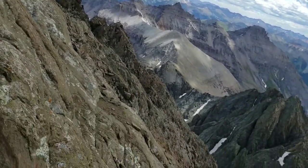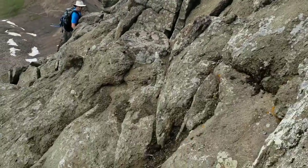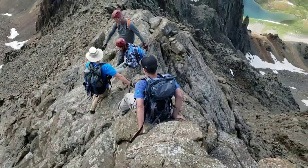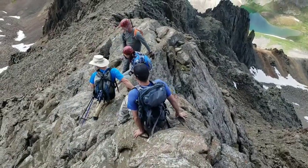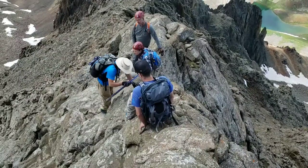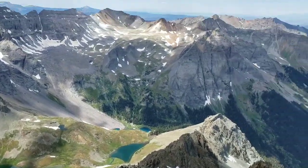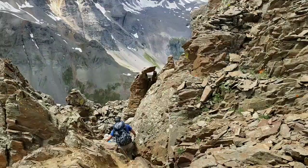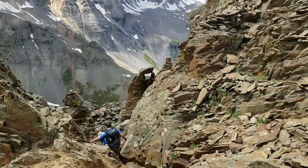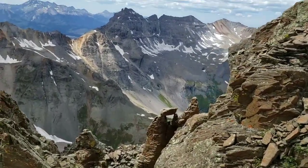You know what? This is what we would have been doing on the other side, though. Hiking down the ridge proper, pretty narrow, pretty exposed. Not too bad though. The one thing I love about this so far is it's all solid. The complete opposite of the way I came up. Here's the formation here. They call it the Kissing Camels. Pretty famous little rock formation on the southwest ridge of Mount Sneffels.